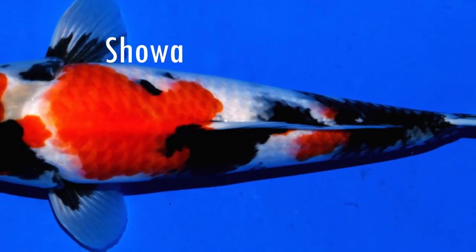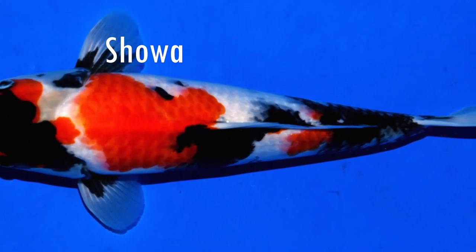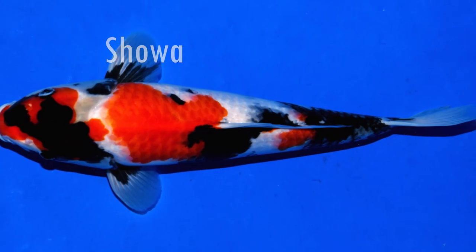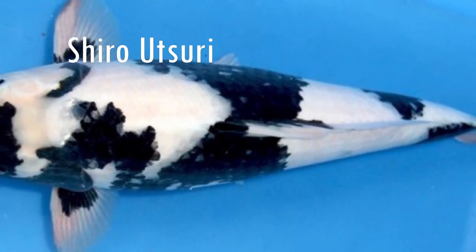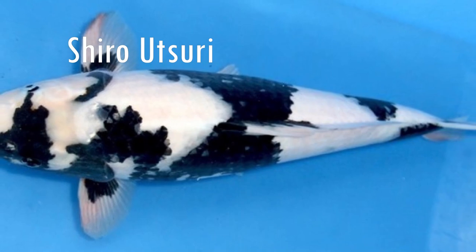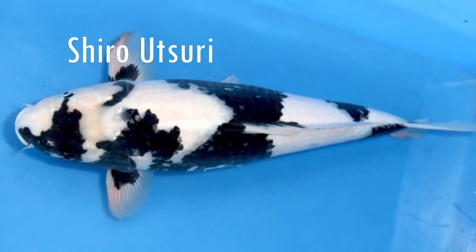Next then, a showa. Again, maybe even 2. They're my favourite koi that are at least partially white and orange. However, it's the contrasting black which makes them my second favourite koi. Choice number 3 would have been a shiro utsuri. Again, the black colouring makes them striking, especially contrasting with the white, while the white itself obviously allows them to be clearly visible. Again, I'd have had 2.